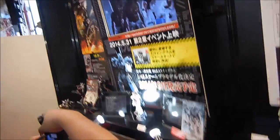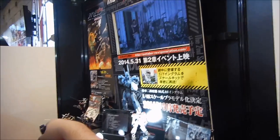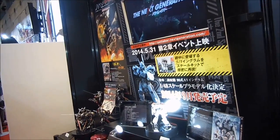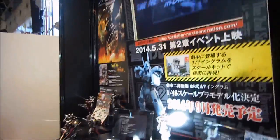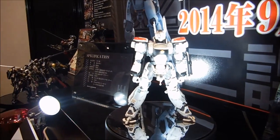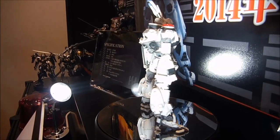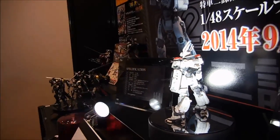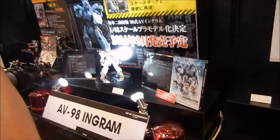So apparently the new live-action Patlabor stuff is going to remain canon with the original. It's not like a reboot or anything. That's why they're calling it Next Generation. Here's my chance. Nice detail.